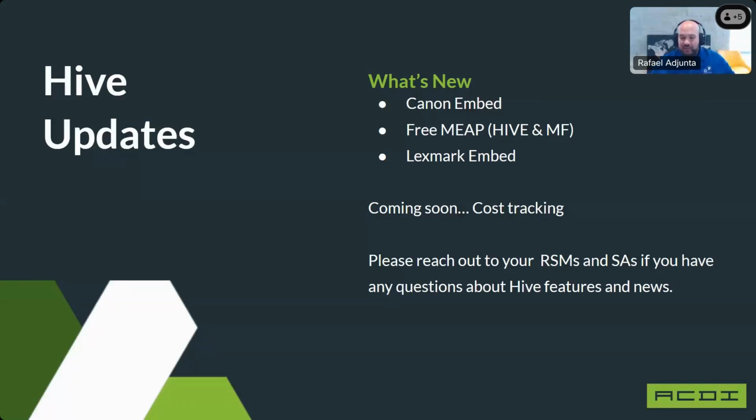So I know we're talking about version 24 of MF, but with the unified pricing, we're going to cover some Hive stuff because it's important. So what's some of the new stuff that's been coming up? Well, the newest thing is that we have both Canon and Lexmark Hive embedded apps now. Okay, so huge, huge for the people that sell those brands. We already have most of the other OEM brands supported, so we're happy to see that we are fleshing out and sticking to PaperCut being truly vendor agnostic.